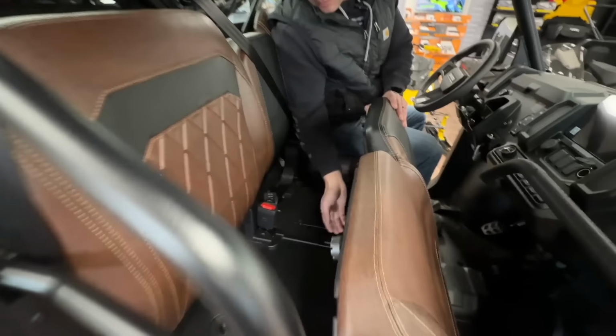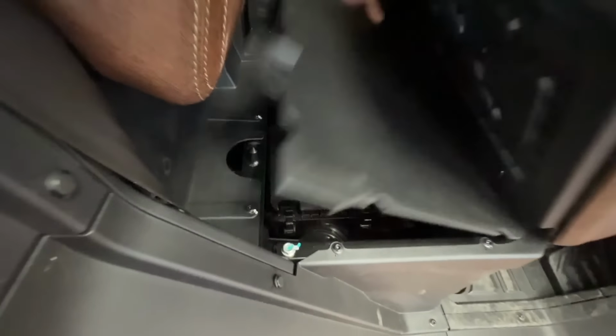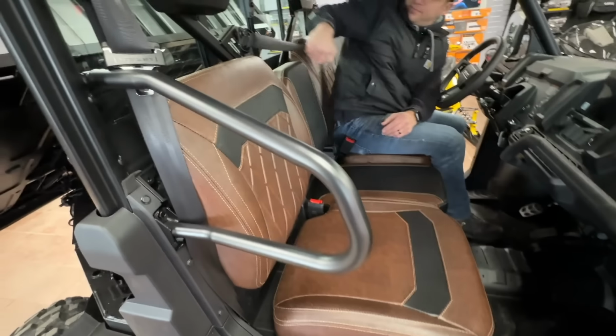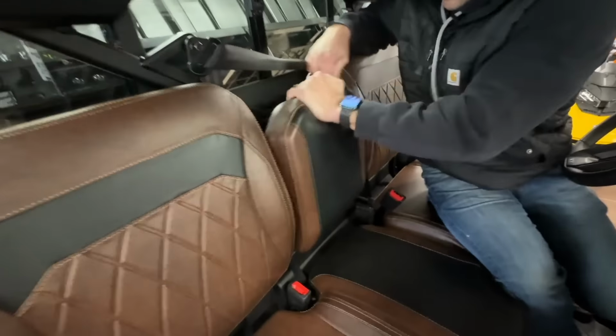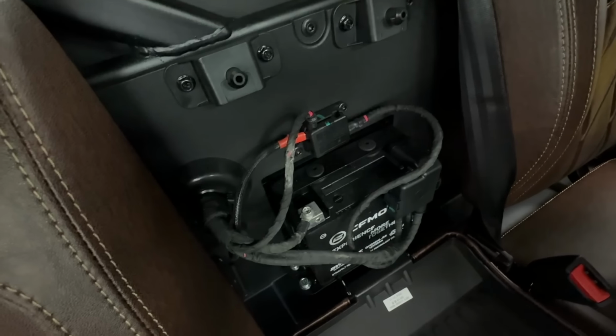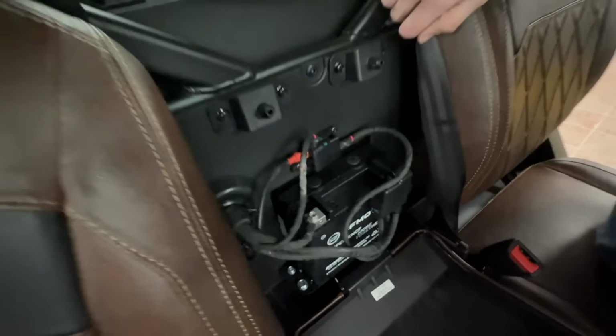Don't tell me this. There's storage underneath here. Oh, there's your air filter. Oh, okay, so you can access your air filter and clean that. So, oh, battery, dude. Very easy to access. No struggles. We've never seen a battery mounted there.